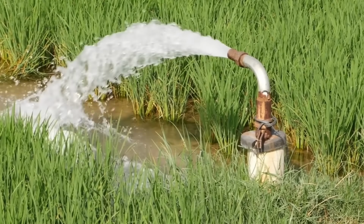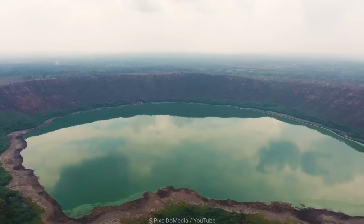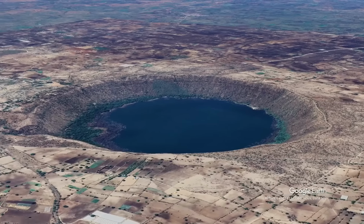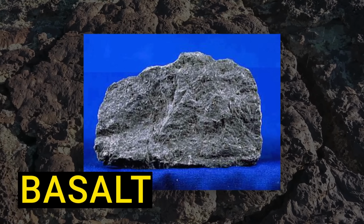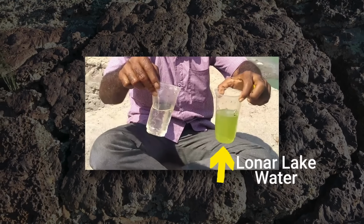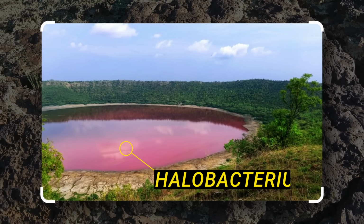Sometimes people refer to this lake as Chota Lonar, which means Little Lonar. This nearly perfect oval is one of only 2 natural craters in the world made entirely from basalt, a dark, finely textured volcanic rock. The water there is 7 times saltier than ocean water, and sometimes the lake can turn pink due to particular bacteria.